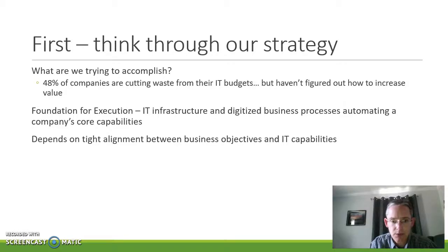48% of companies are cutting waste out of their IT budgets. Really, that's pretty easy to do. I mean, it's a goal. You can meet those goals. Everyone can cut. What we haven't figured out is how to increase value out of those IT departments, and that's the real trick. That's what's going to make a business succeed or fail. You can't cut your way to success, right? Eventually, you just cut your way out of being able to manage your information. So you've got to identify what's going to increase value, and that's your foundation for execution.